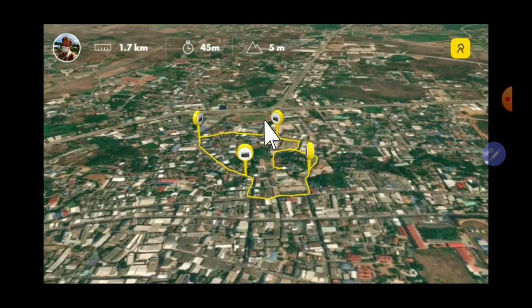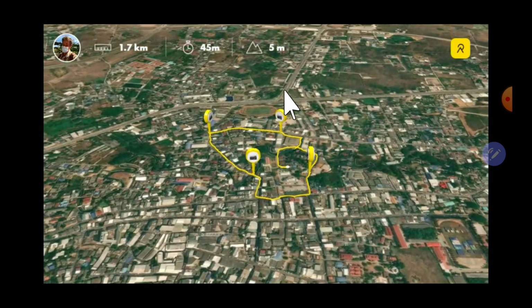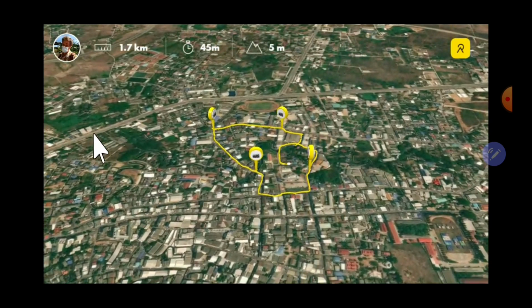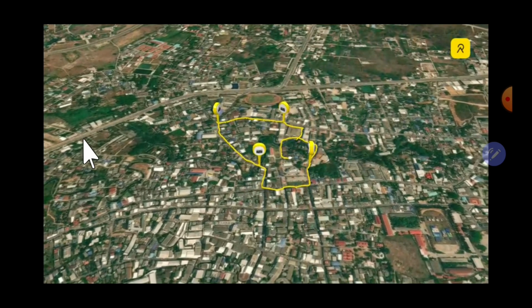And I believe this is the highway. Oh, this one here, heading off towards the border with Myanmar, I believe.